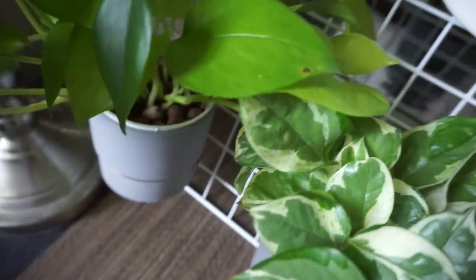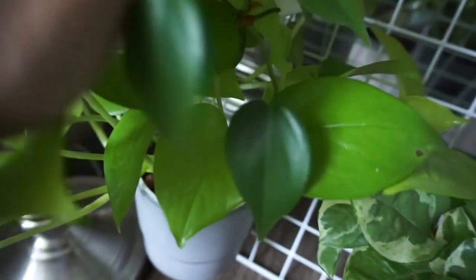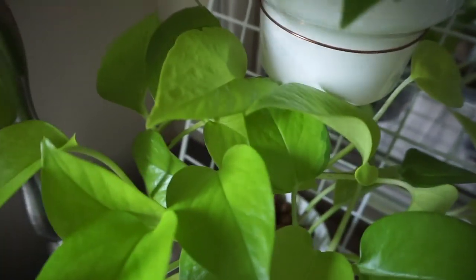So this neon pothos is always putting out some new growth, but those are new leaves. And I have it actually attached to this wire grid so it can hopefully climb. Maybe it'll grow some larger leaves that way.